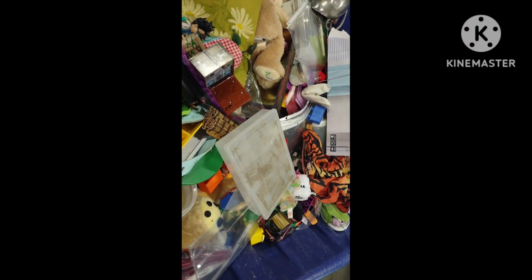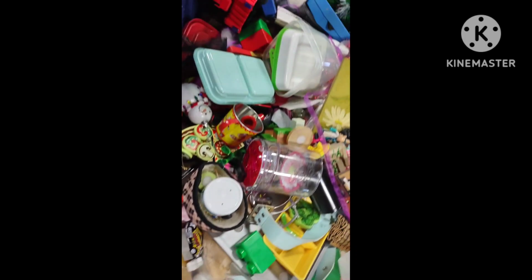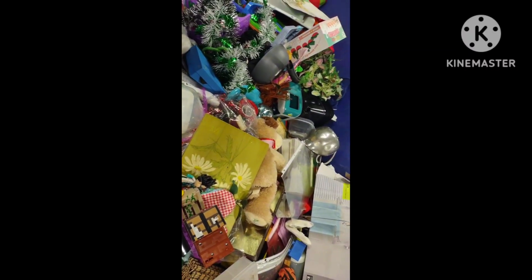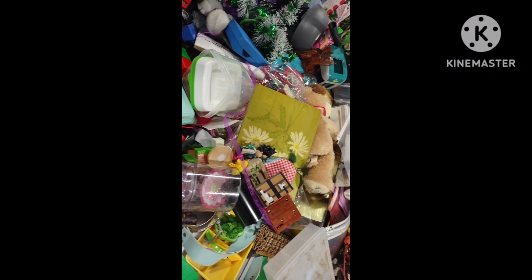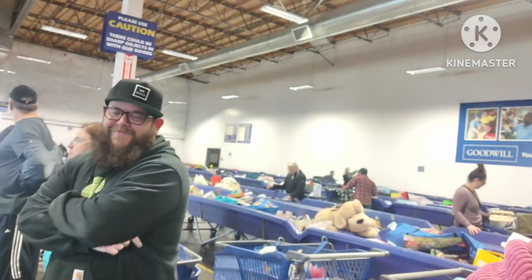You have to wait before all the bins are in place until you can shop. So this is just a view of what I'm looking at in the toys before the rest of the bins come. Just scanning to see if there's anything that stands out to me. A lot of times I'll find stuff underneath things, hidden. For the new bins to come out.